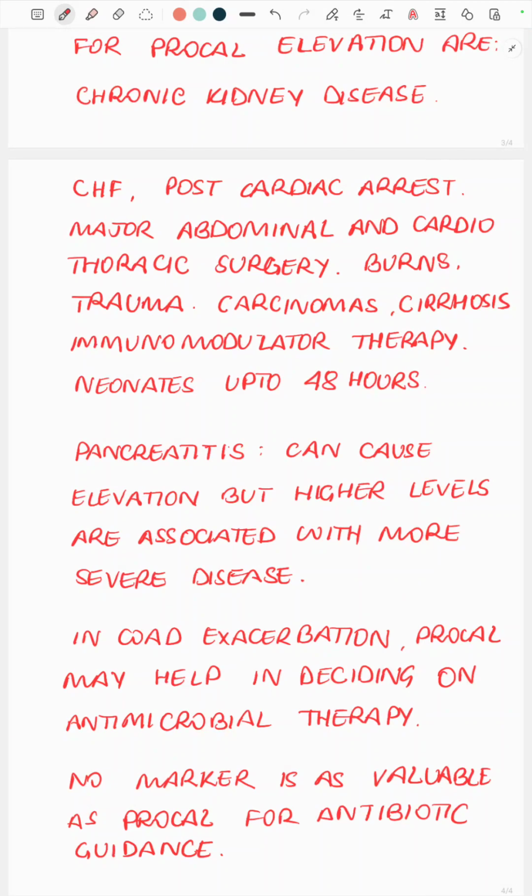It can also be used in pancreatitis to tell us about the presence of a superadded bacterial infection. So maybe a baseline procalcitonin can tell us about the severity of the pancreatitis, and then serial levels may tell us the point where there is a complication of pancreatitis with bacterial infection.